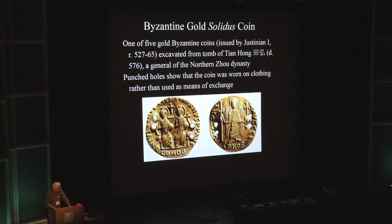They were not really used as money, however. They probably arrived as gifts from the Turkish Khans to rulers in China. As you can see, the coin is punched with holes. It was worn on clothing as decoration rather than being used as money.